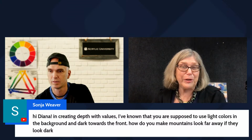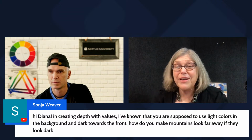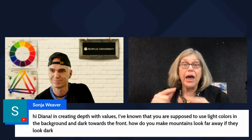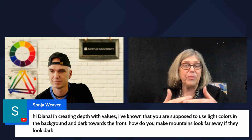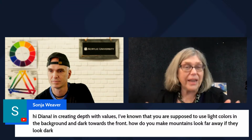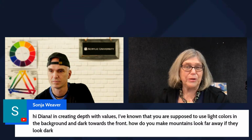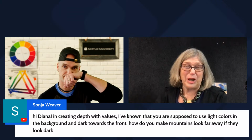But there's other things. In Acrylic U, I have this whole course on perspective, and it gives you 11 other tools besides dark and light to use to create distance. I can't go into all 11 of those other tools, but there's 12 tools that give you the ability to create distance in any kind of varying situation. That light to dark thing is only in general circumstances out there in nature. But nature's always changing and catching us up.